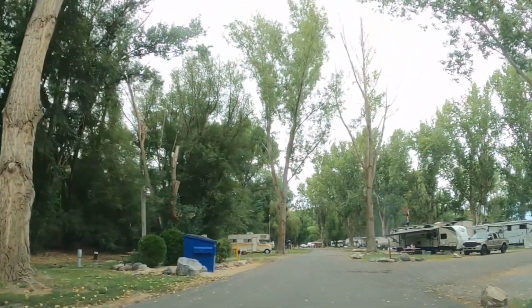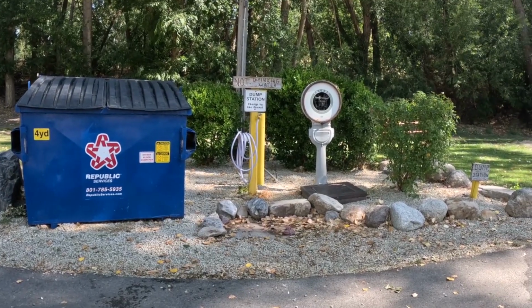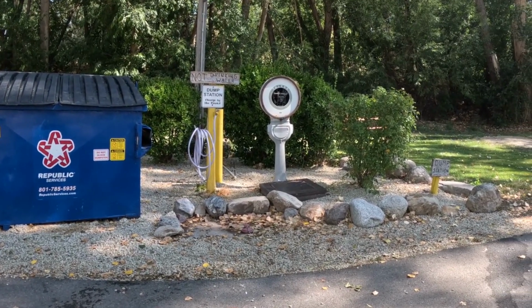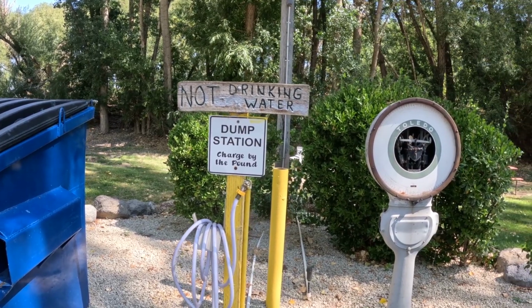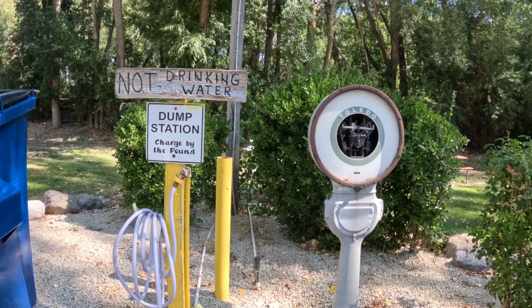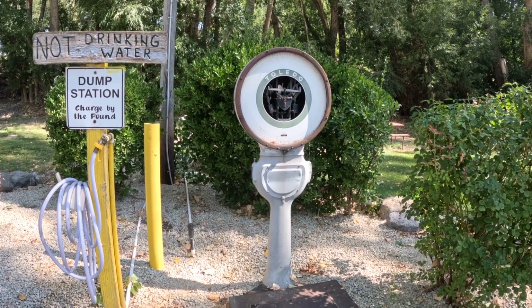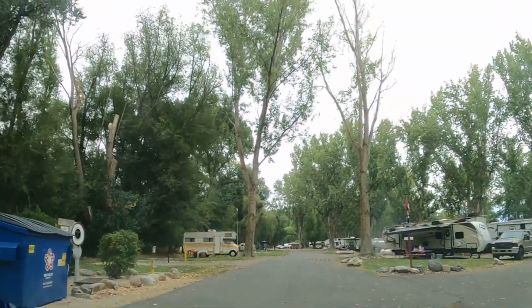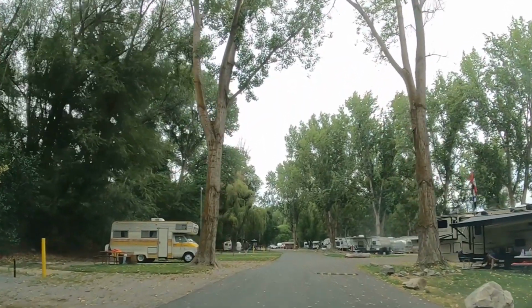Here where you see the dumpster, that's also the dump station. And I've never seen a dump station like this that says charge by the pound, and they've got a scale there. Just saying. It weighed me very light.